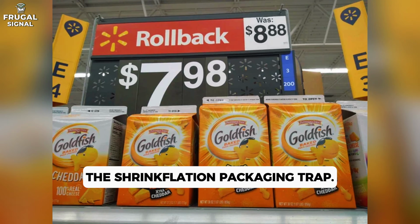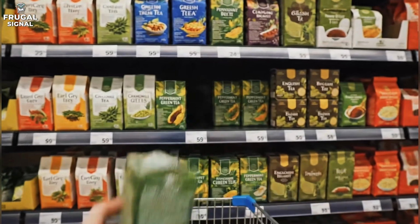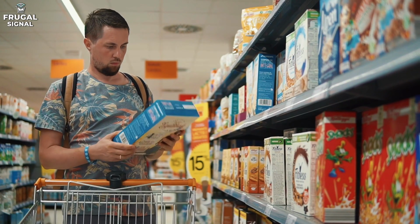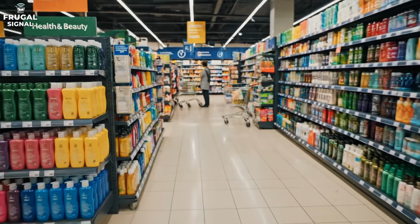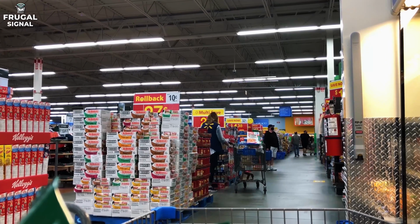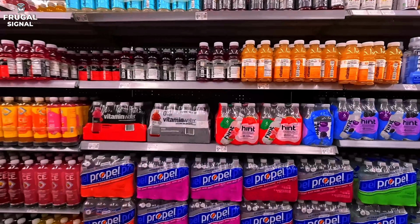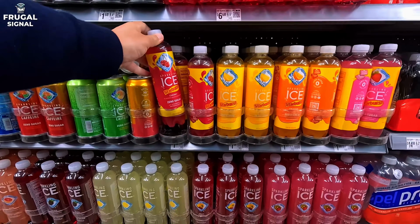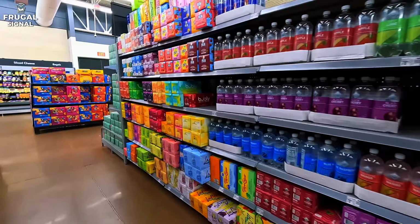3. The shrinkflation packaging trap. One of the most sophisticated tactics used today is the very box you've been buying for decades without ever bothering to re-examine it. Amid the soaring prices of 2026, instead of raising the retail price and startling shoppers away, many major brands, along with Walmart, are opting for a much more discreet approach. They keep the exact same packaging, the same familiar colors, and even the identical number on the price tag, while quietly cutting the product volume inside by about 10 to 15%.